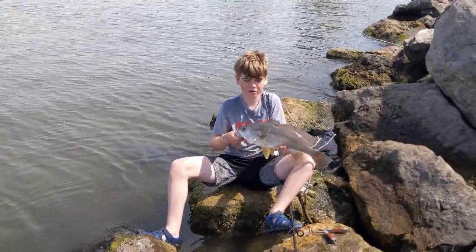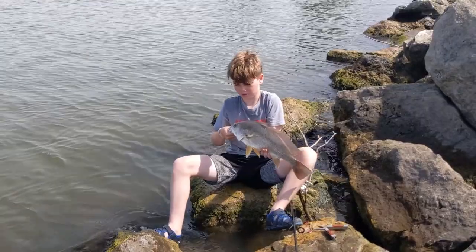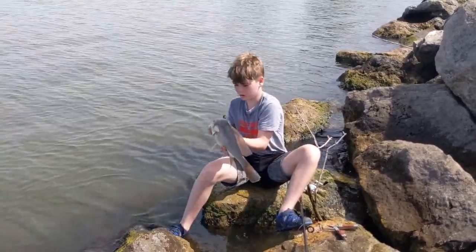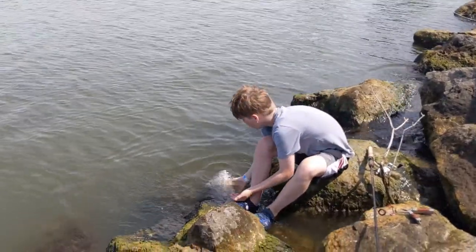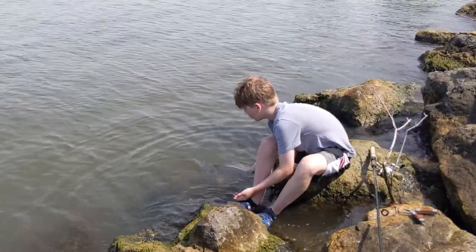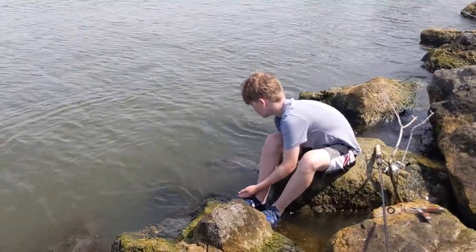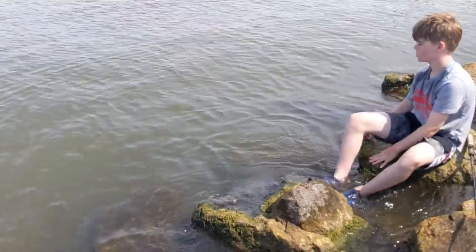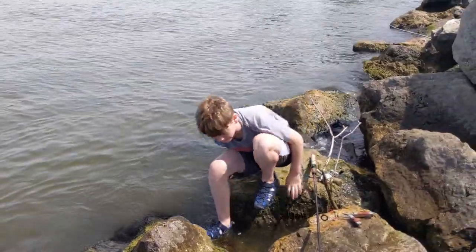Okay, so here, got the hook out. It was hooked pretty weirdly in the mouth, hooks all over the place, but we got it out. He's been in the water the whole time. Swam off, all good. So, first fish of the day.